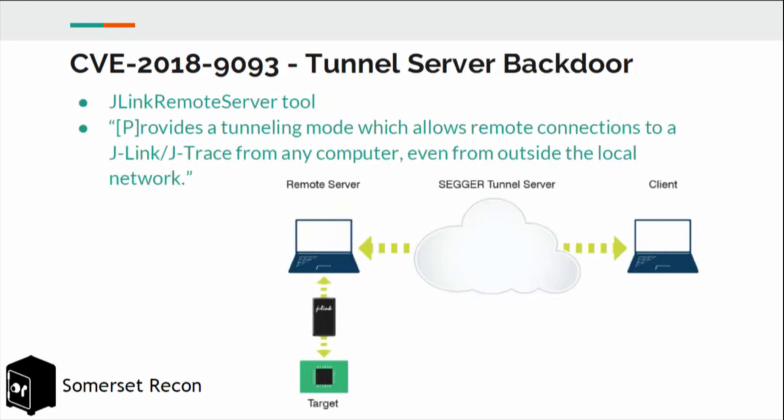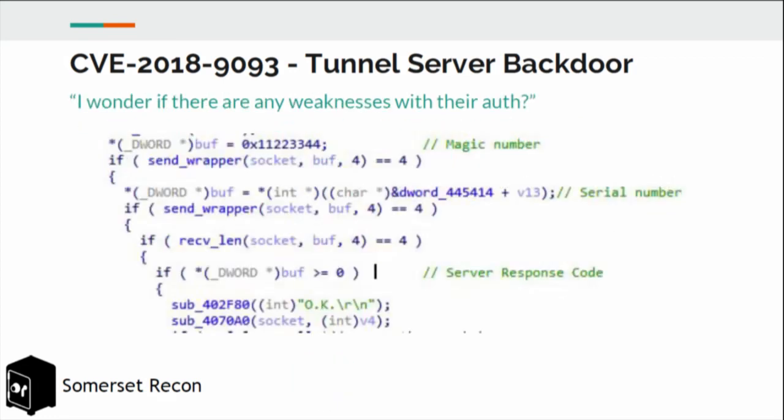And then additionally, in looking into the JLink remote server, we found some other really interesting functionality. We term this the tunnel server backdoor, and Segger has this as a documented feature within their application. They said it just provides a tunneling mode from a remote computer into your network and allows remote debugging, even when they're not within the local network, correct.